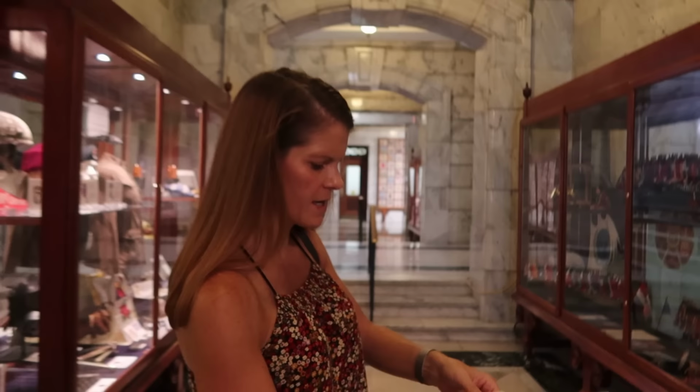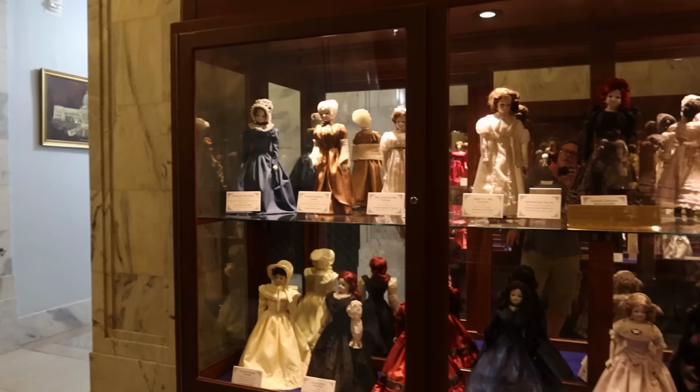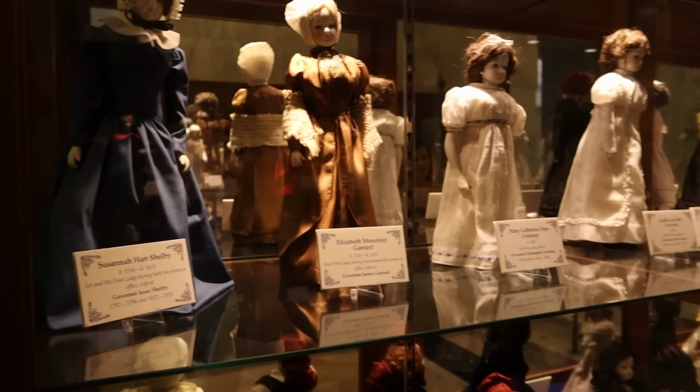Did we miss Jefferson? I don't know. I think they're not in there, because all the other statues are in there. There was Abraham Lincoln. I think they've moved them. They've got a governor's wives doll case. We saw that in another Capitol building. I can't remember which Capitol it was.